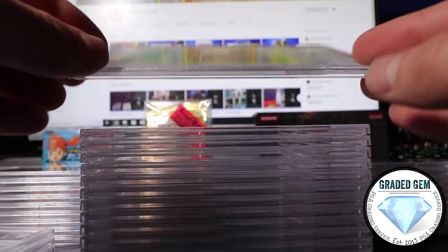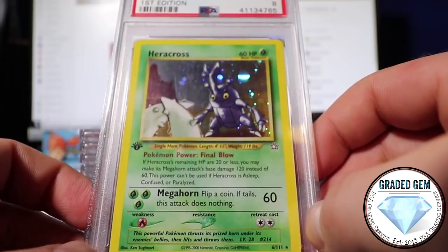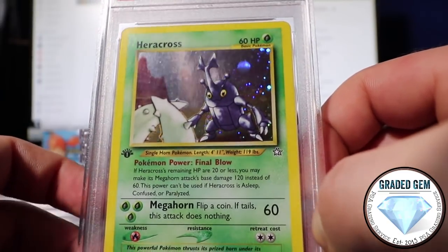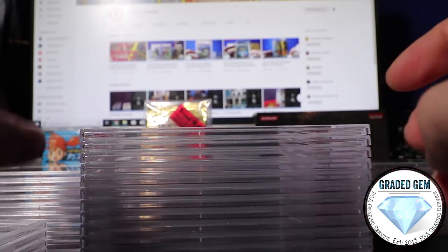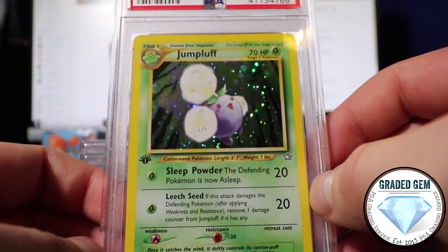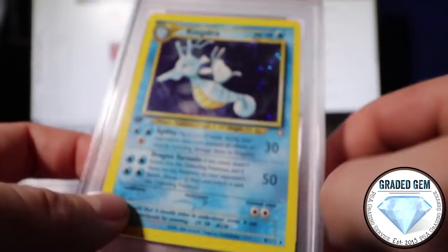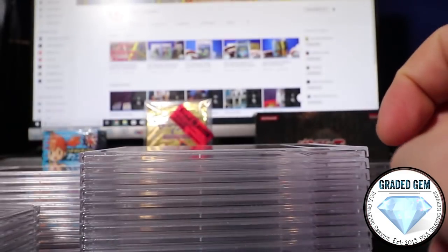The Heracross. I love this card. I always have. I don't know why. I definitely need to pick this up in Gem Mint 10 for myself, really. Price is definitely starting to go back up now for first edition WotC cards. Definitely seeing a supply dry up a little bit and demand go through the roof again. Always does happen the closer you get to Christmas for some reason. Don't know why, but near mint 8 Jumpluff. Probably not going to get you £1 million, that one. Near mint 8 Kingdra. Again, it's just a load of near mint 8s and mint 9s.